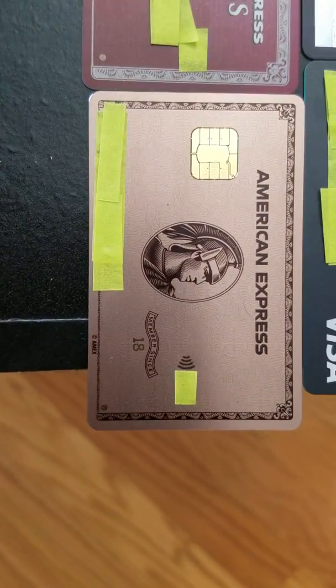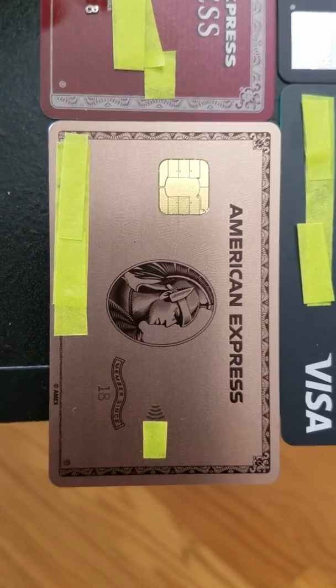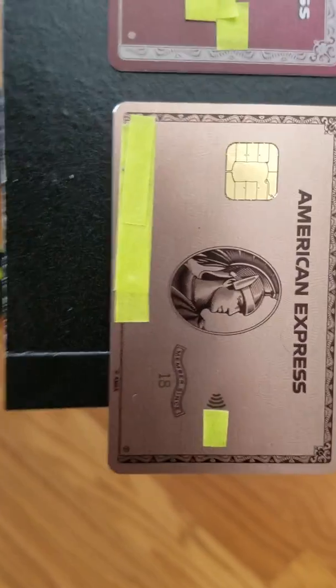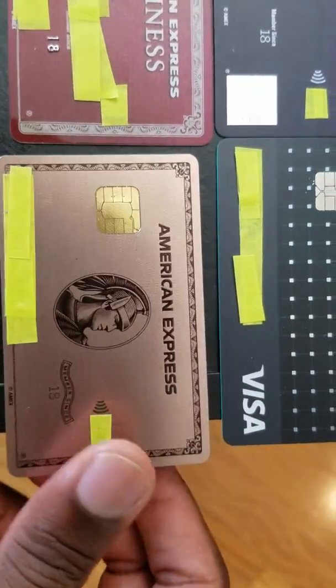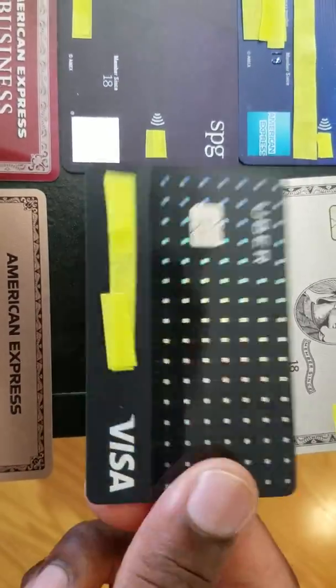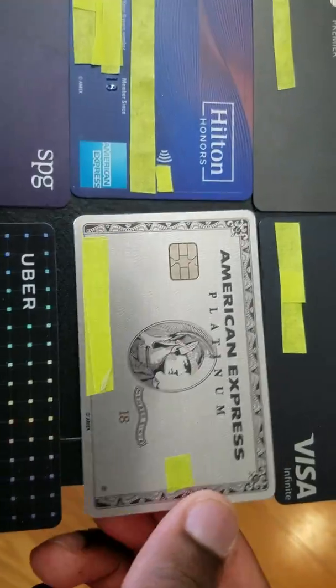American Express Gold card, I should probably do a review of this card, but there's so many right now that it might be a waste of time. This is also a metal card. I don't know if that meant anything to you, but this is what a plastic card would sound like. Metal. Metal.